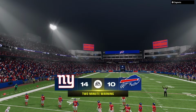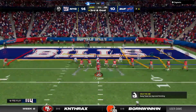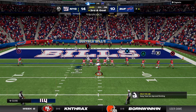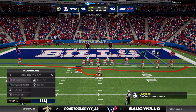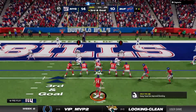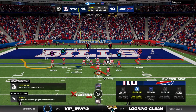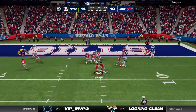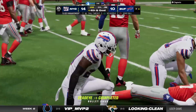4th quarter, down to the final 2 minutes, and we've got a 1-score game. So it's Giants football here as we welcome you back. A lot of tired bodies on that field, but this is a big play, 3rd and goal. Once again, he finds Slayton.